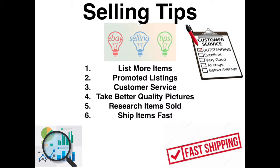Selling tip number 5 is to research items that are sold if you're looking to start selling new items. If you're not sure about selling an item, if you're wondering how well it sells, all you have to do is just go into the search bar of eBay and then type in the item that you're thinking about reselling, and then just put the search filter on sold items. It's going to show you how often that item has sold. So you can kind of gauge more or less how popular an item is.